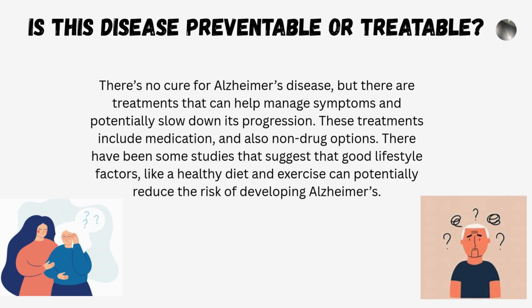Is this disease preventable or treatable? No, there is no cure for Alzheimer's disease, but there are treatments that can help manage symptoms and potentially slow down its progression. These treatments include medication and also non drug options. There have been some studies that suggest that good lifestyle factors like a healthy diet and exercise can potentially reduce the risk of developing Alzheimer's disease.